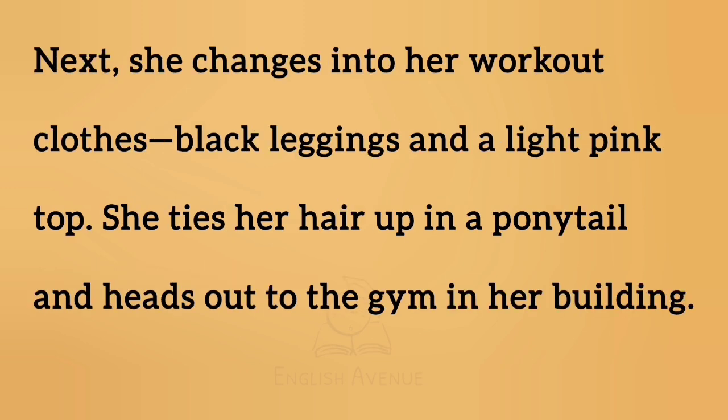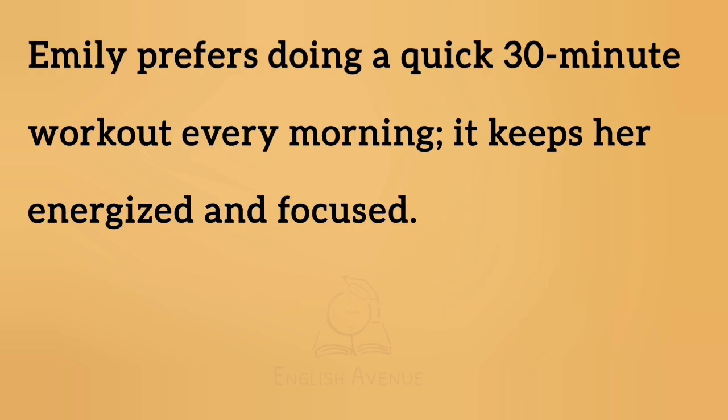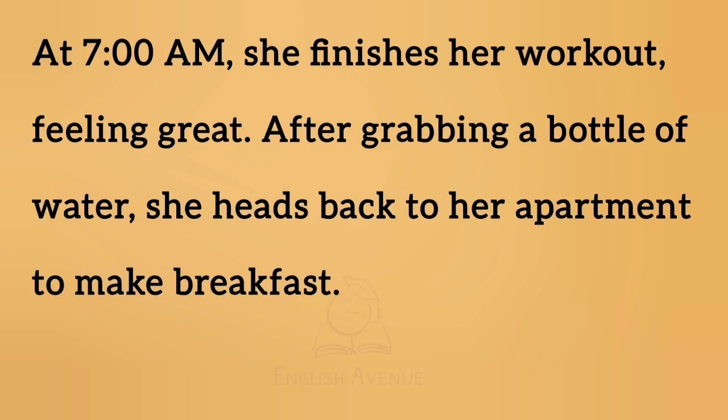Next, she changes into her workout clothes, black leggings and a light pink top. She ties her hair up in a ponytail and heads out to the gym in her building. Emily prefers doing a quick 30-minute workout every morning. It keeps her energized and focused. At 7 a.m., she finishes her workout, feeling great.